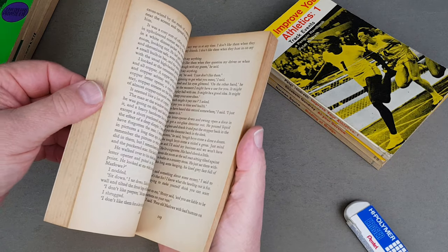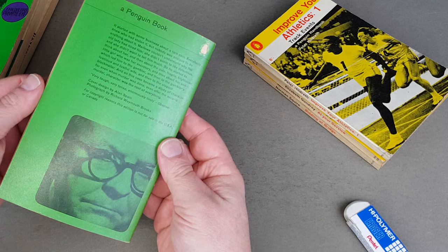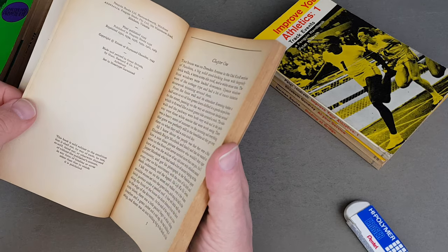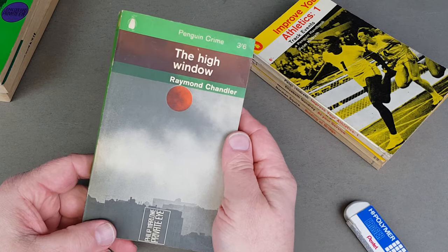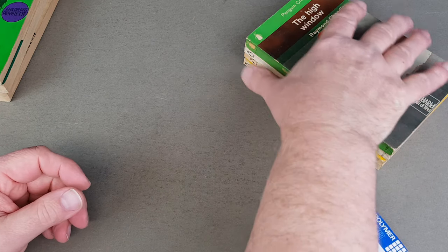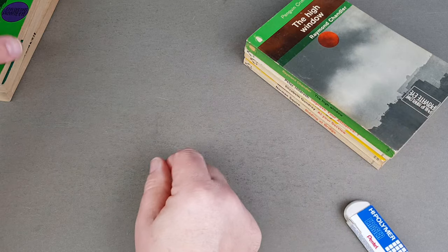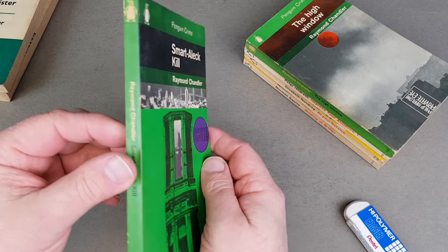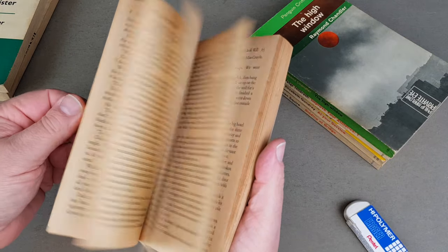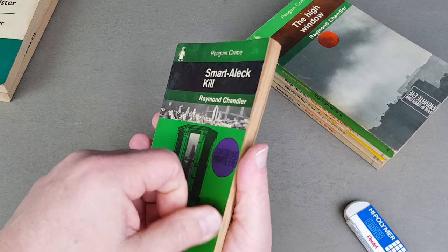Now, I bought a batch of Raymond Chandler's, and these are 60s editions. I don't think any of them are first printings, maybe a couple of them. I've got most of them anyway, so this is a multiple reprint, but they've all got unique jackets, and I really like the 60s crime design, and these books I do read quite a bit. So this one's probably a first, I would think. Yeah, this is a first from 1964.